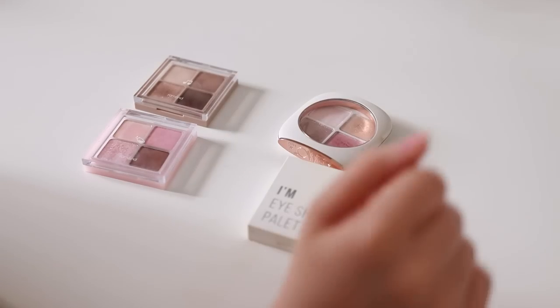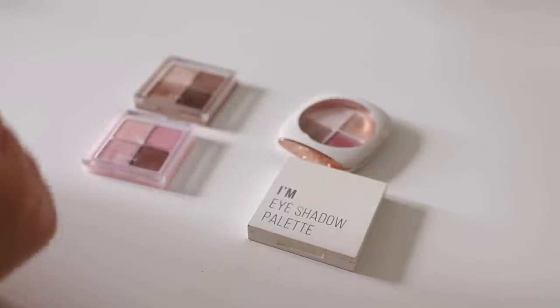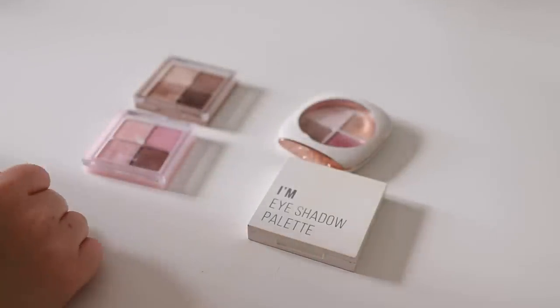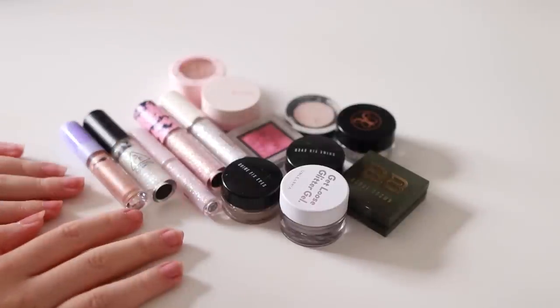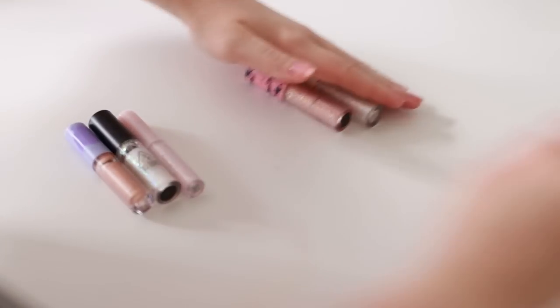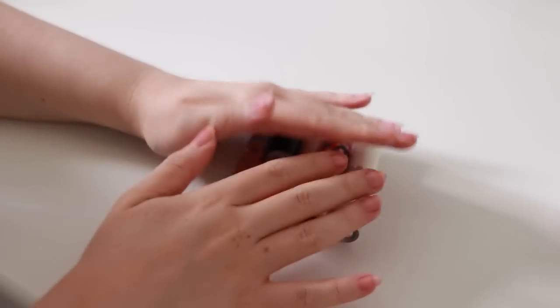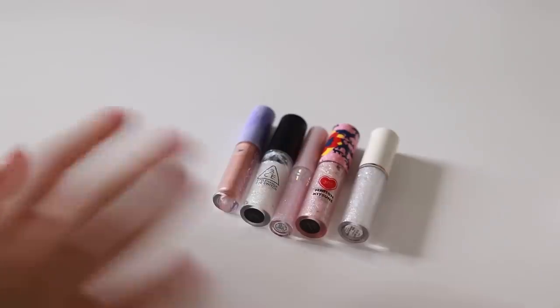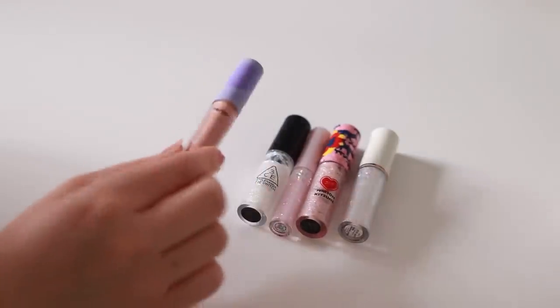See, I popped the MAC palette to the side because it kind of goes in that section, but you know, keeping two, getting rid of two. Pretty good. Alrighty, now we have a bunch of singles and glitters. I'm going to start with these ones here, our little glitters, and then we'll talk about the single cream shadows and whatnot. If I'm being real here, I'm probably going to keep all of these bar this little one.